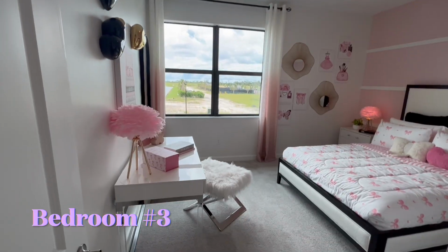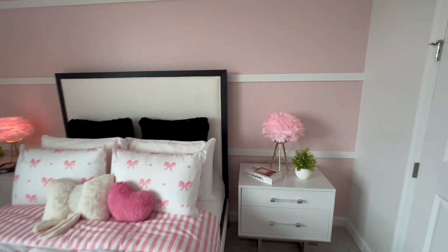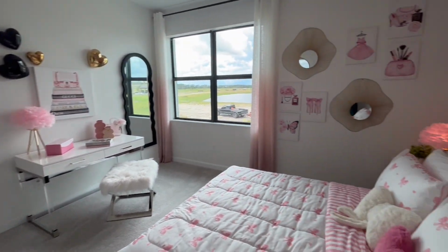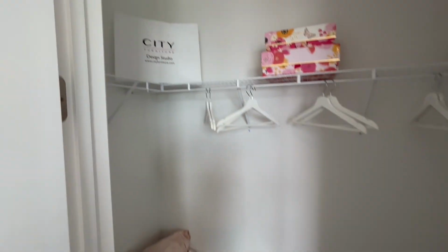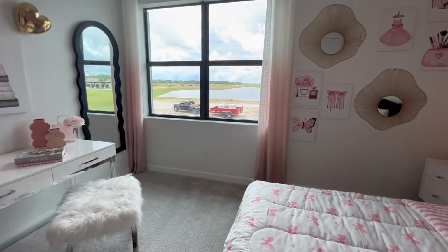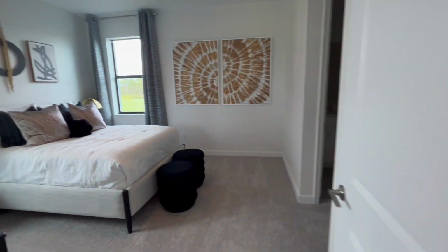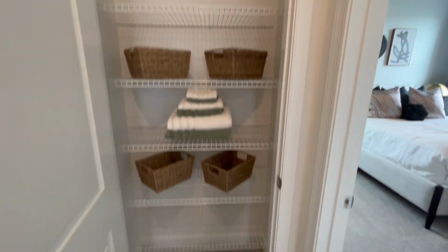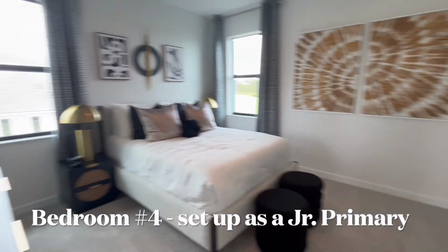I really like how they did this room here, a little girl's room. It's very, very cute. So if you have a daughter, she would love a room like this, I'm sure. And let's take a look at the closet. Again, what I love about this model is that each room has a walk-in closet. So you can actually build out the closet as well there. That's the AC closet. And here we have yet another linen closet. So you're not going to run out of space here.